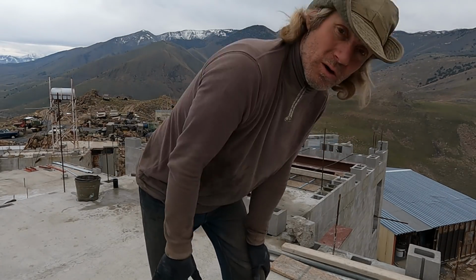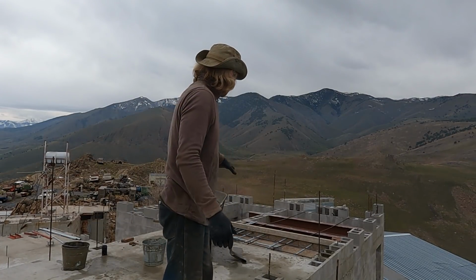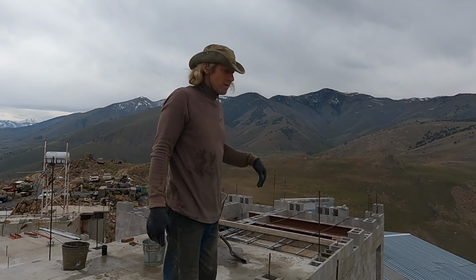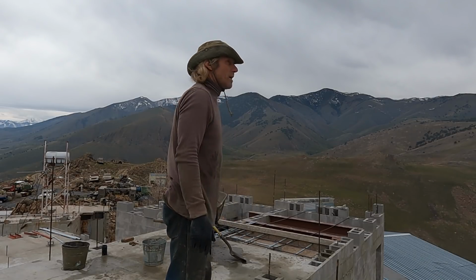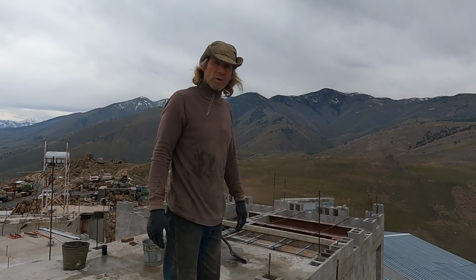Well, the wind has died down a little bit, and not quite as bad as it was. So I finished pouring down into the holes. Now I'm starting to pour on the top. Yeah, and it's so nice that that cold wind stopped.